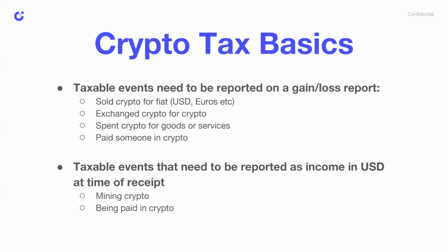And the last thing here is that if you were paid in crypto, that needs to be reported as income at the time of receipt. A lot of people did marketing for different crypto projects, different ICOs. They got tokens maybe before they were launched. So we'll help you figure out what the US dollar value of those tokens was. And we can kind of argue if there was no public value, maybe it wasn't worth quite as much as what it was when it launched. There's a lot of different things.